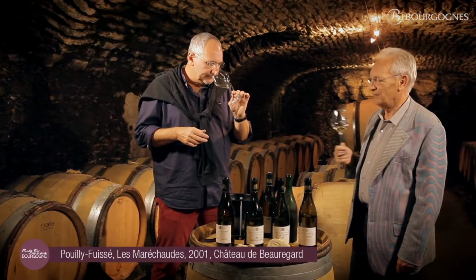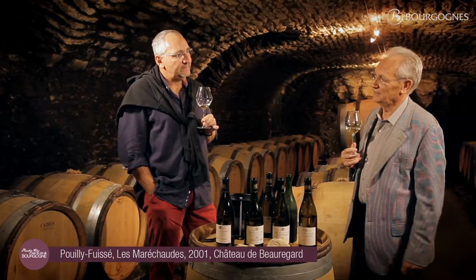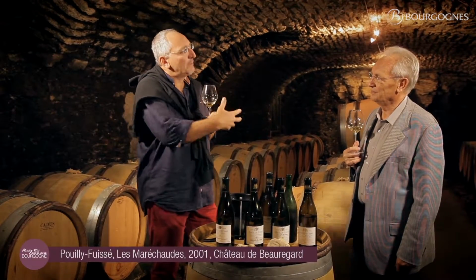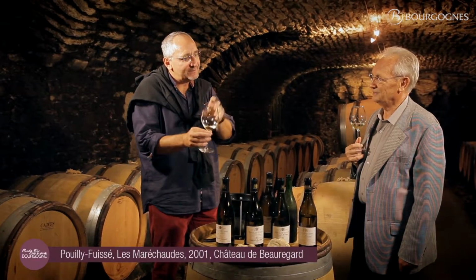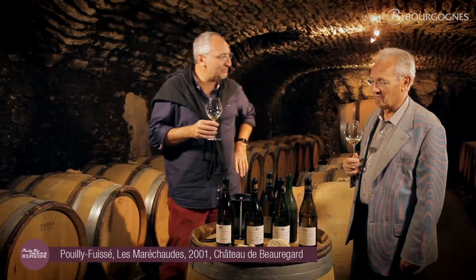I'm very surprised because for a wine of this age, it's still so fresh, still young, so attractive. It's still young because it's coming from a great terroir. The Marée Chaude is one of the very best of the appellation. But at the same time, it has been aged with this in mind. We made this wine with the goal to be able to age. For us, it's a good proof. Excellent one.